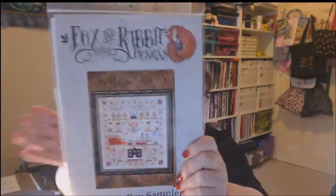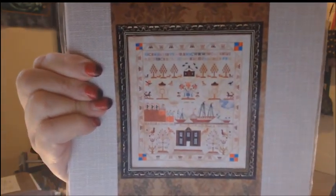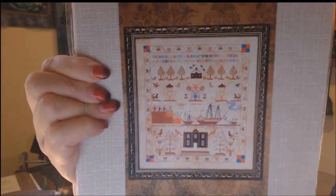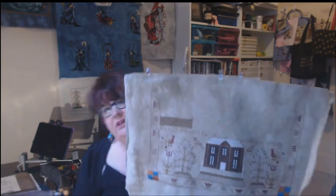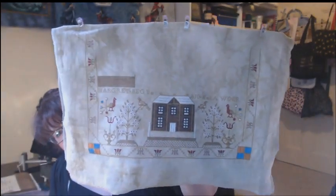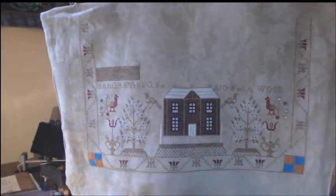Another one is Botany Bay sampler from Fox and Rabbit. Come on. Again, it is a photograph, so it's hard to get it on there. I like this because the actual content was Australian based. So the minute it came out at, what they used to call it, market, I got it. I got all the proper threads. Now I'm hoping this is going to work. I didn't have enough pins by the time I got to this stage to pin it up completely. This is where I am up to.